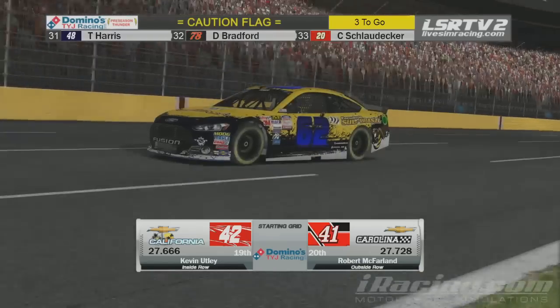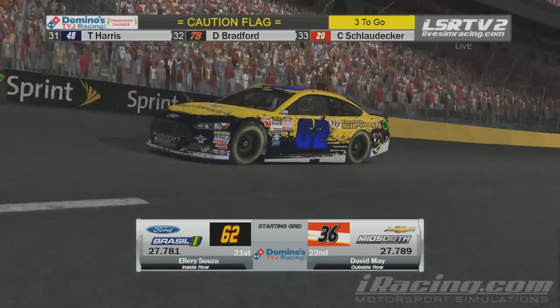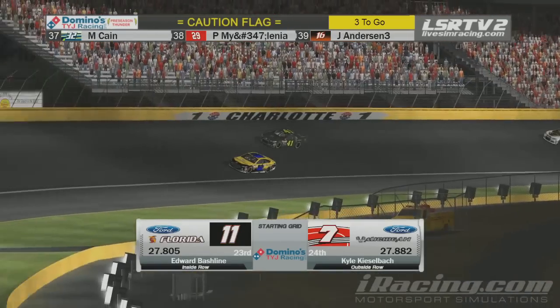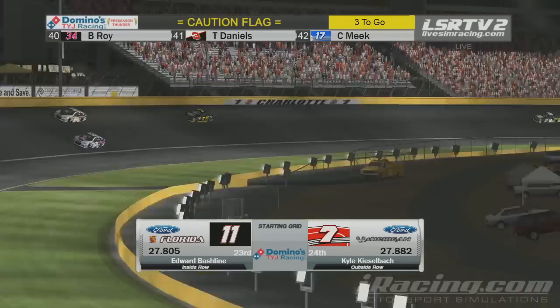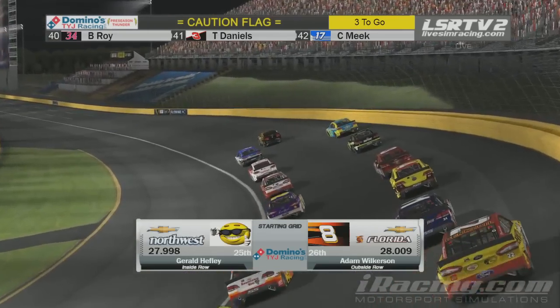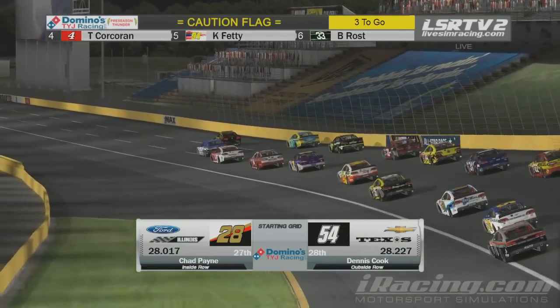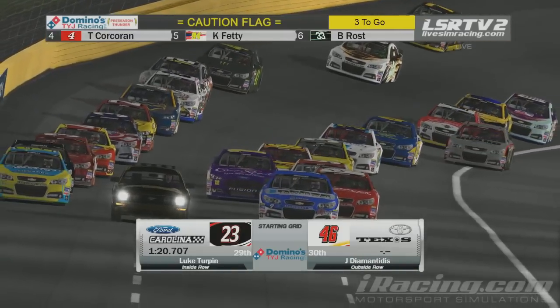The rest of the field will go across your screen there as the American Childhood Cancer Organization Ford Mustang pace car leads the field around the 1.5 mile Charlotte Motor Speedway, we work to the back stretch. Tyler, final thoughts before we take the green flag here in Preseason Thunder?